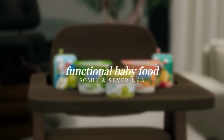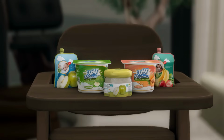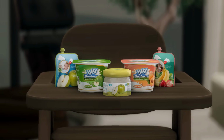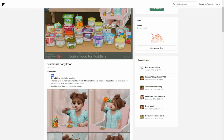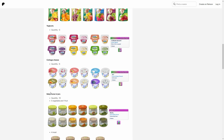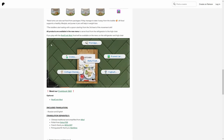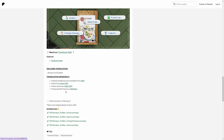And there's one more baby related mod that I want to showcase that can also go into this bag. And this is the functional baby food mod made by Somic and Severinka. This mod is base game and it comes with 34 edible products for toddlers. So we have baby juices, yogurts, cottage cheese, baby puree in jars. And in order for this to work, you're going to need the cookbook SNS mod. So make sure you download this as well. Otherwise, you won't be able to access these recipes.